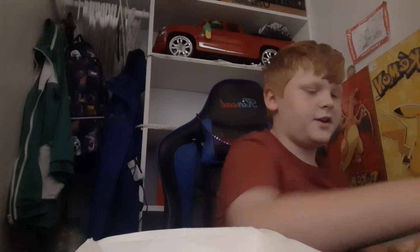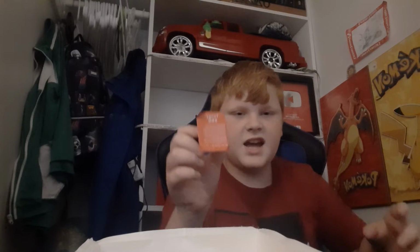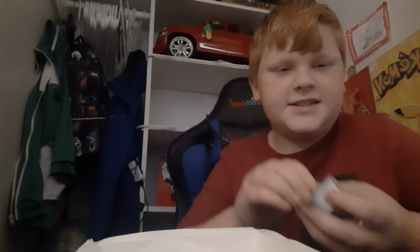So the four sauces we have: spicy buffalo, tangy barbecue, honey, and lastly, sweet and sour. Alright, so the first we're going to be testing is sweet and sour.